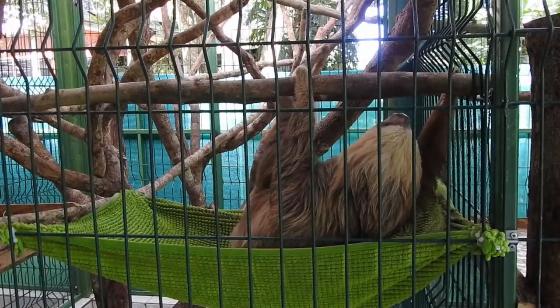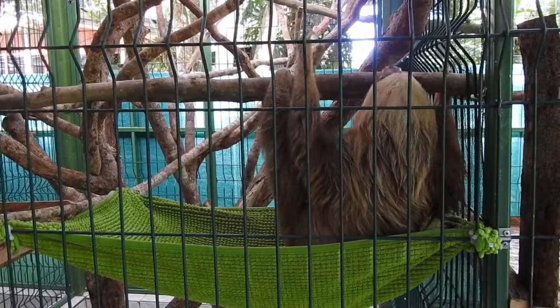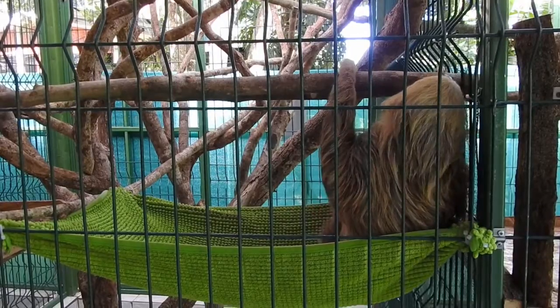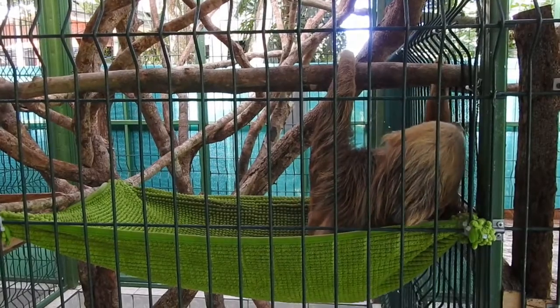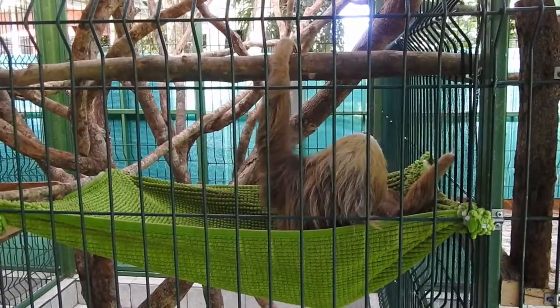Two-fingered and only one three-fingered. The last enclosure will be a three-fingered, right? It is important that you guys know that you're looking at toddlers or young sloths already considered permanent residents. What I'm saying, you guys, is that these babies are already staying here for the rest of their life.